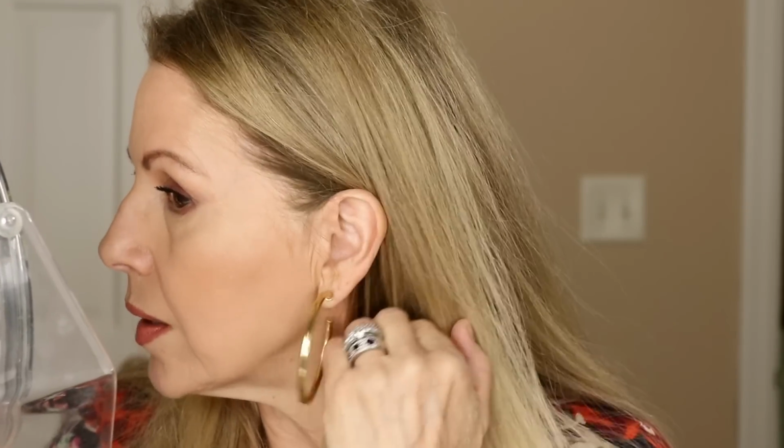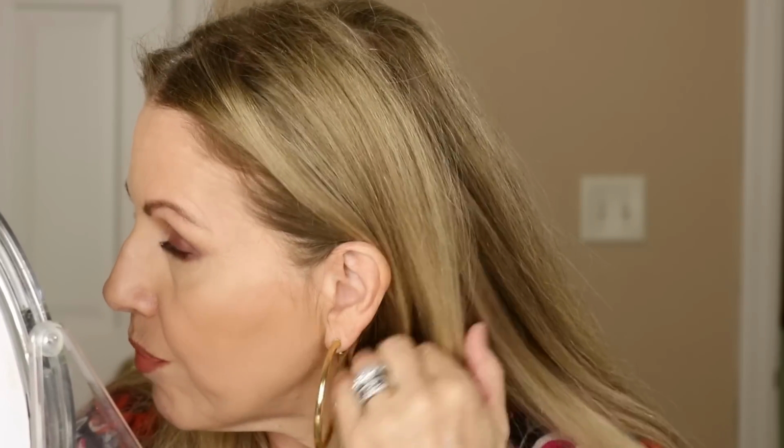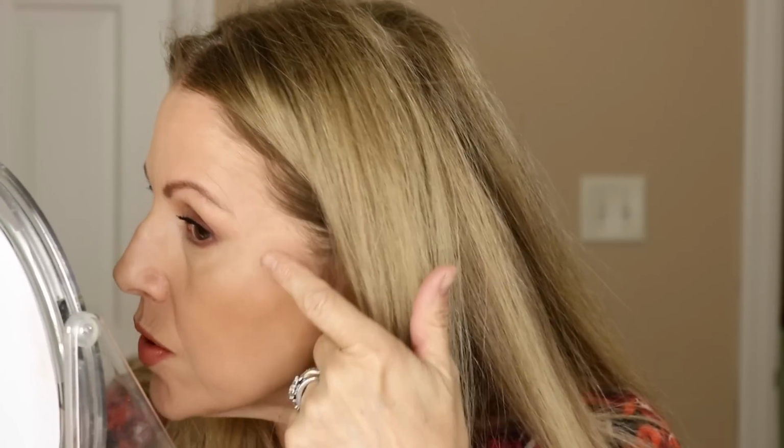And now on the side that I didn't have any primer, it held up just as well. Nothing has gathered in my lines above my eyebrows. And it's still not enough coverage for me around here for the green veining that I have going on. I can still see the veins here, so I would definitely have to wear a concealer with this foundation or layer up another layer. But I think I would just go ahead and use a concealer. But outside of that, it looks absolutely stunning.